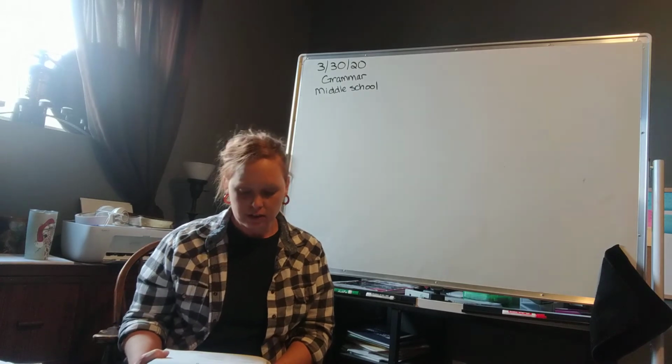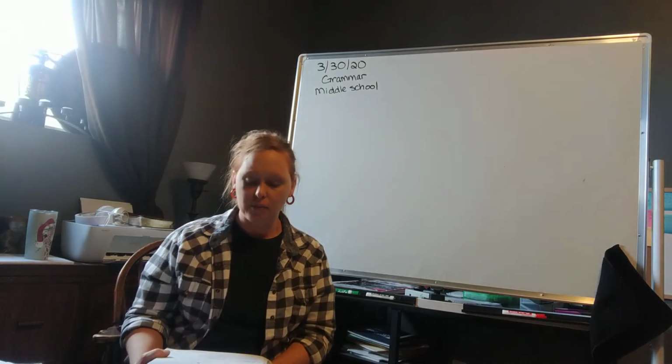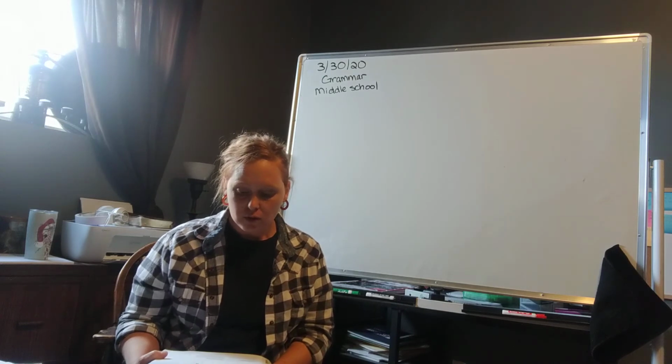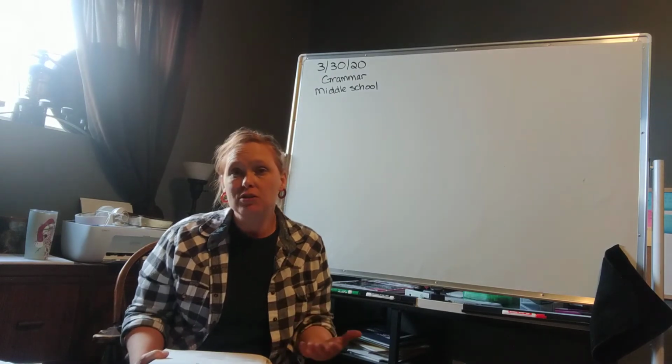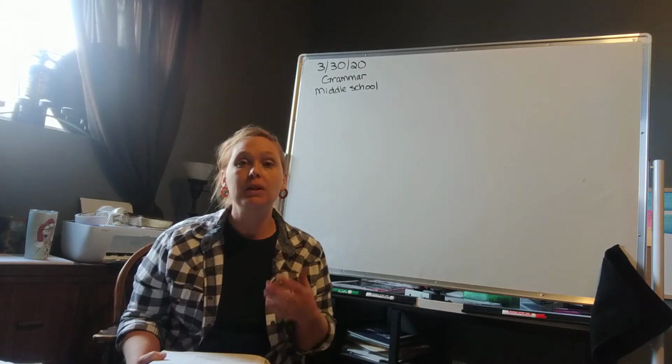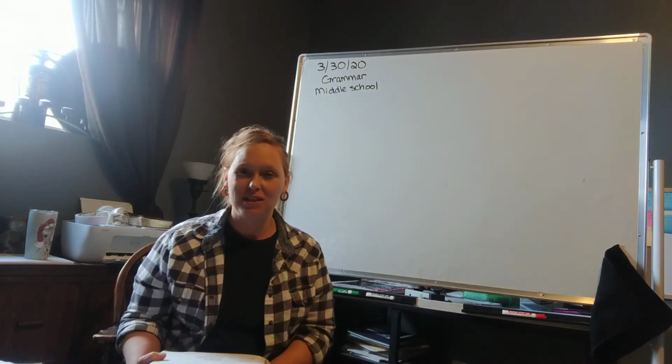Some words used as interjections can also be used as other parts of speech. So please can also be used as a verb. "Your visit will please her." Here it's used as a verb, not as an interjection. "Leave your dog outside, please." Okay, do you see the difference between the two words of please there? One is a verb and one is an interjection.